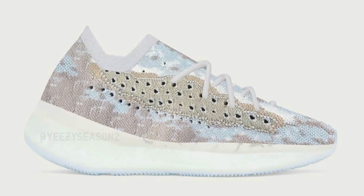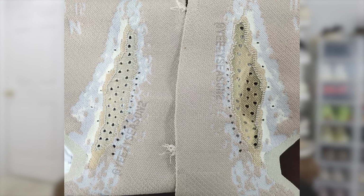It looks like it's gonna be coming in a baby blue, and the translucent part is gonna be a faded-out yellow, kind of like a vintage yellow, and then the Primeknit base color is another shade of tan. Honestly, I think this one's gonna be way more popular just because I think it's more wearable.